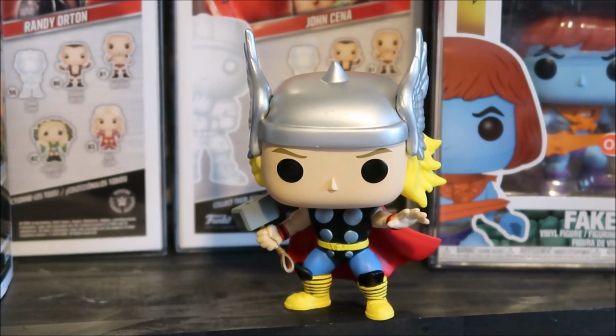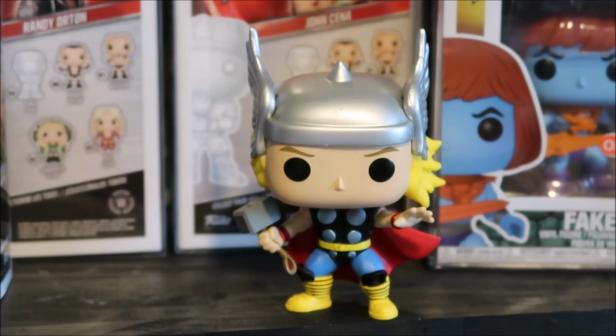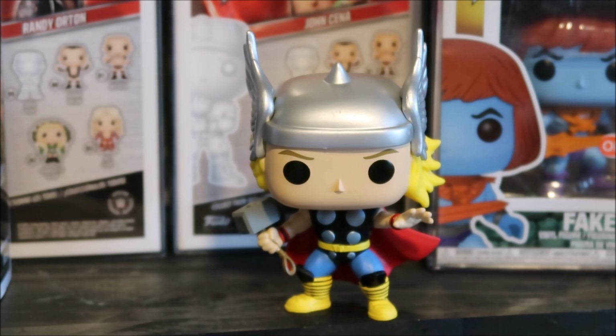And there he is out of the box. He is a bobblehead, and he was a little wobbly for a second. Most of the Marvel Funko Pops are bobbleheads. I did recently review the Marvel Movie Moments Thor vs. Thanos, and that was actually not a bobblehead. You could actually find that for under retail.